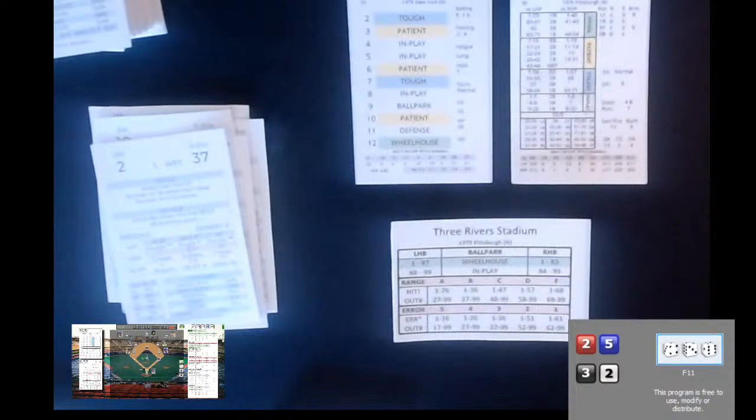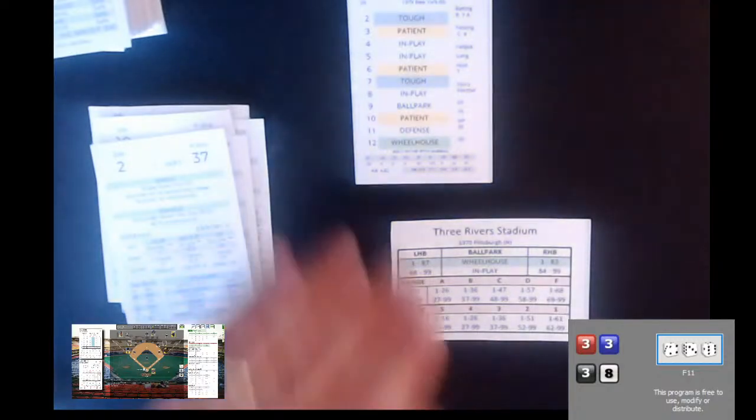Here's the pitch from Murray. Robinson stepping in. That's a patient 38 to Bill Robinson. He grounds it to first. Montanez up with it, unassisted, steps on the bag for out number 3. But not after another run comes across. 5 runs on 10 hits. Actually, 2 runs come across, excuse me. Now 5 runs on 10 hits for the Pirates.